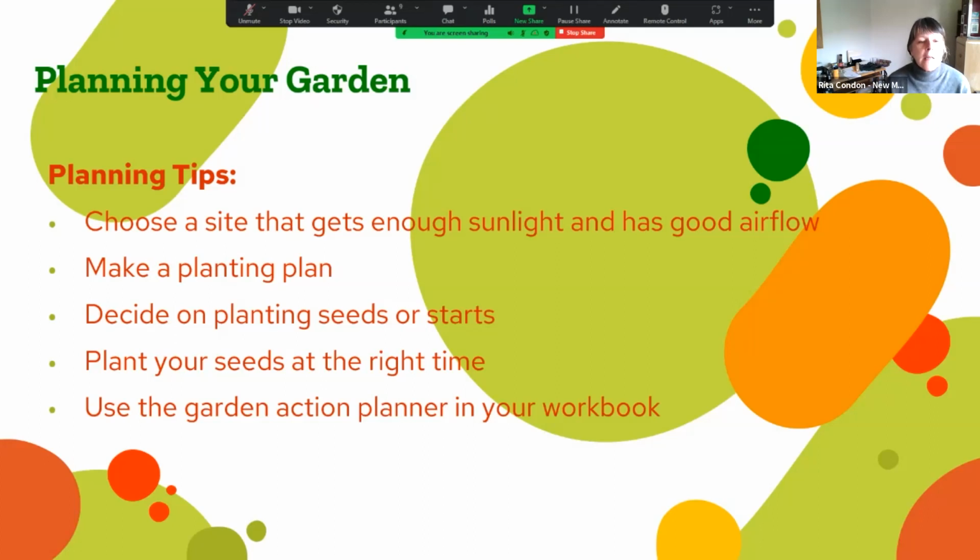And then just quickly on the planting plan, think about the space each vegetable will take in the garden. There isn't enough room for all of them. So remember to think of that as you're planning your garden for this year.